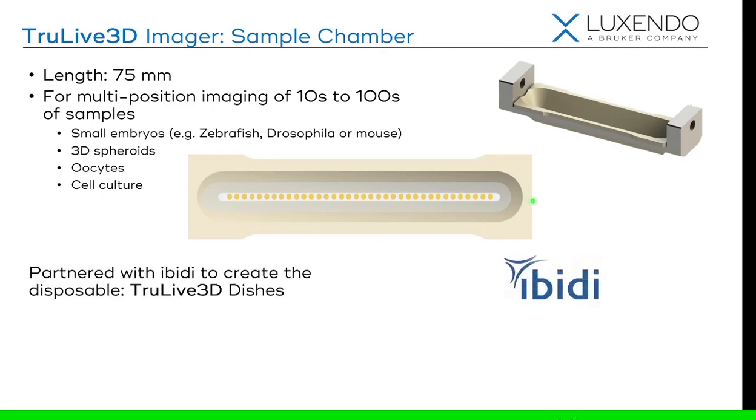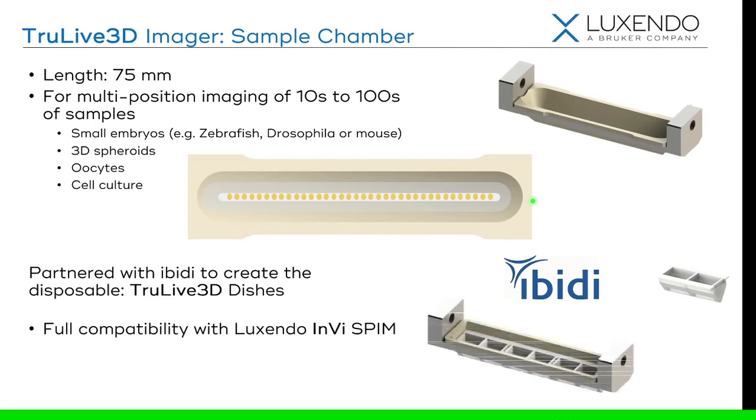You have a singular imaging condition here, but you get a lot of numbers. And if you need different imaging conditions for your different samples, we can use the imaging chambers that we showed in the Lattice and actually take up to 3 of those dishes. So you get 6 different chambers, which means 6 different imaging conditions, and can replicate experiments and do screens that way, giving you a lot more control and a lot smaller volume for if you're doing drug treatments.